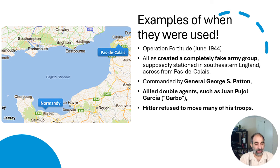Why General Patton? Well, if you know anything about World War II, General Patton was, of course, an amazing military general, an amazing individual in terms of success in the military. And many people thought if anyone's going to lead the D-Day invasion, it would be Patton. So it was a really good idea to use him as a decoy. And this worked really well.